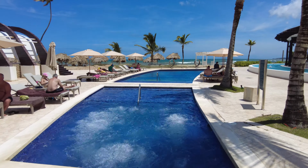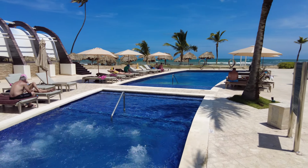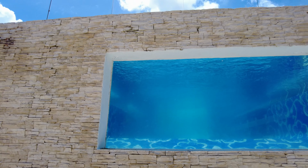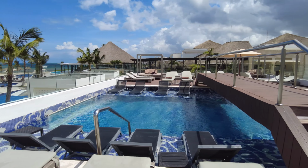There are 2 small pools of the same size near the beach. One of them is a hydro massage pool. We liked hanging out here since it was almost always empty. There is also a glass-walled pool which overlooks all the other pools and the ocean.